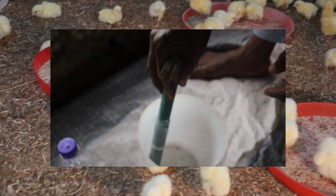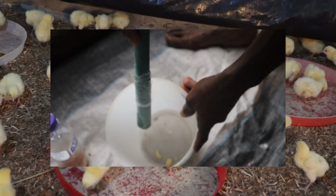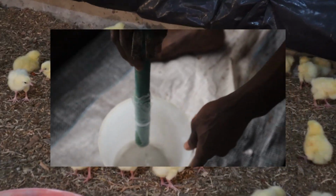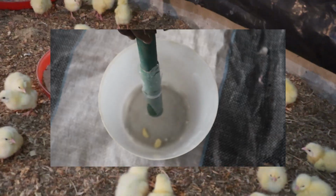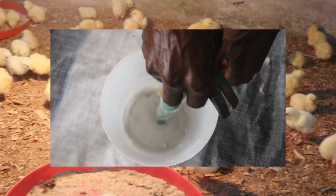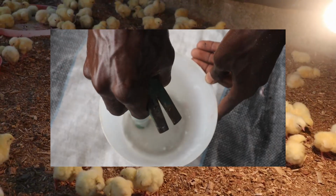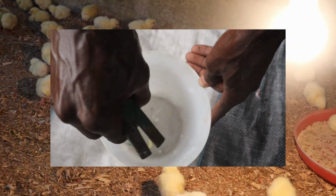Another thing that you can also give to them is electrolytes. These electrolytes, you can make by yourself. It's just a mixture of garlic and honey mixed together, and you give it to them. It's very good for them as it keeps them healthy, and you allow them to drink this while there is also feed in the feeders.